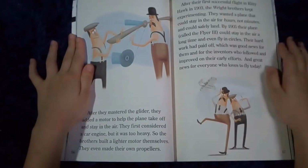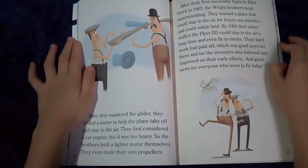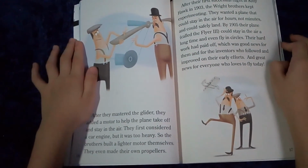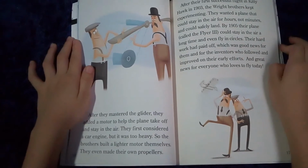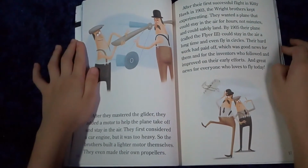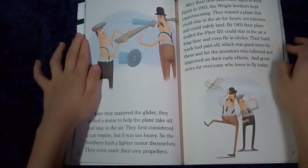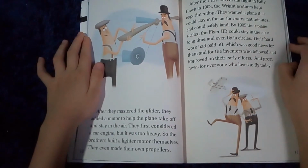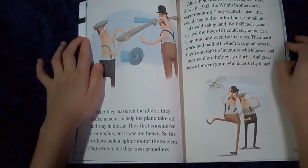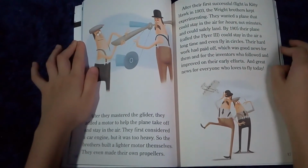After they mastered the glider, they added a motor to help the plane take off and stay in the air. They first considered a car engine, but it was too heavy. So the brothers built a lighter motor themselves. They even made their own propellers.